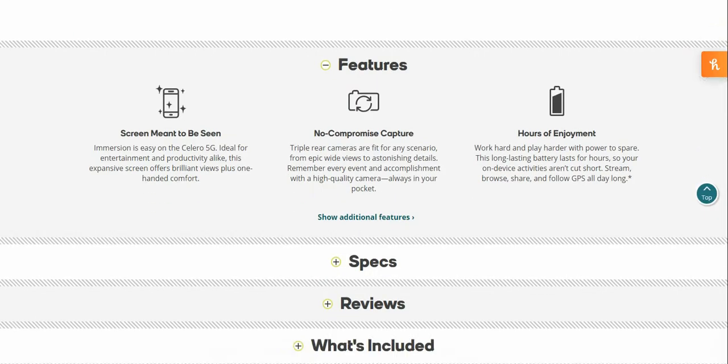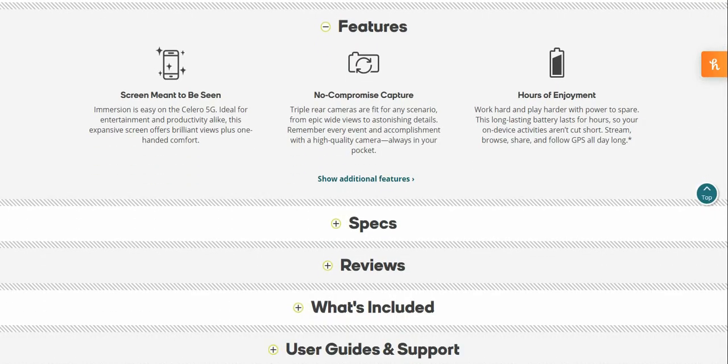Screen meant to be seen. Immersion is easy on the Celero5G. Ideal for entertainment and productivity. This expansive screen offers brilliant views plus one-handed comfort. No compromise capture. Triple rear cameras are fit for any scenario, from epic wide views to astonishing details. Remember every event and accomplishment with a high quality camera always in your pocket.